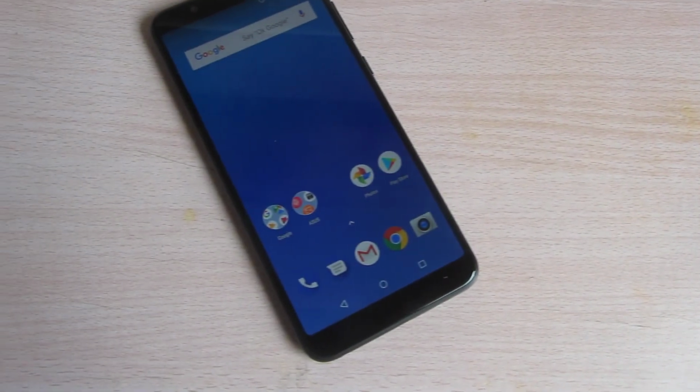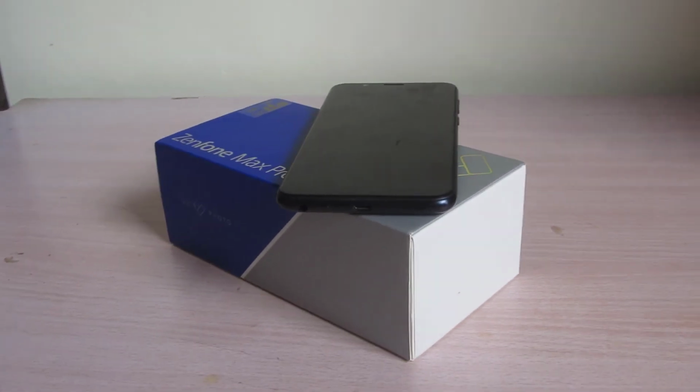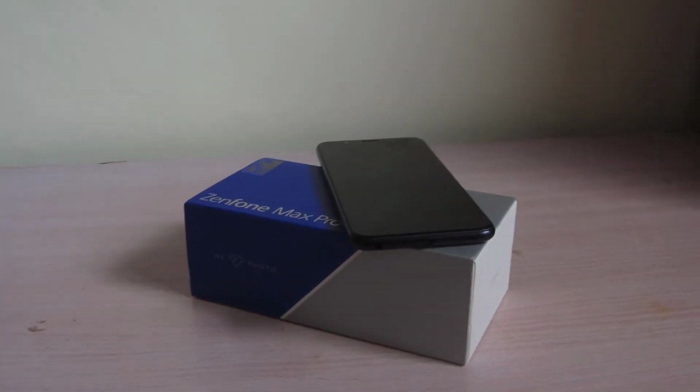I haven't checked out the camera yet, but still it is a very good option for you to buy in this mid-range, with variable prices of 11,000, 13,000 and 16,000 for the 64 GB, and you can get it on Amazon.